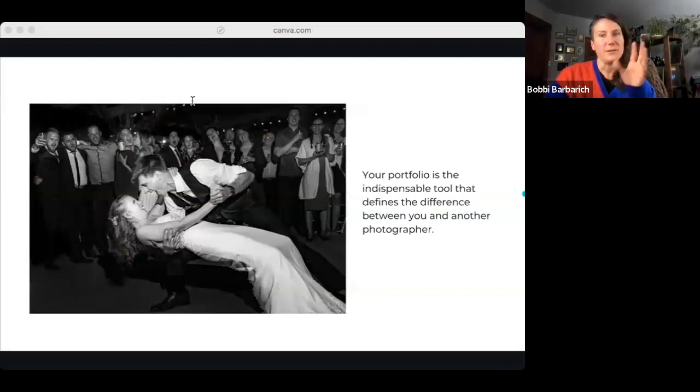So by including value-driven storytelling, universally experienced documentary photos, your viewer, like the one who is hoping to hire a wedding or family photographer, can truly vibe with the experience that you are representing through your eyes for the couples that you've worked with.